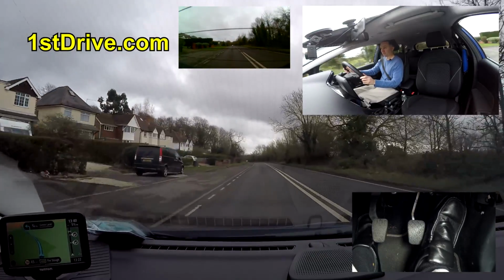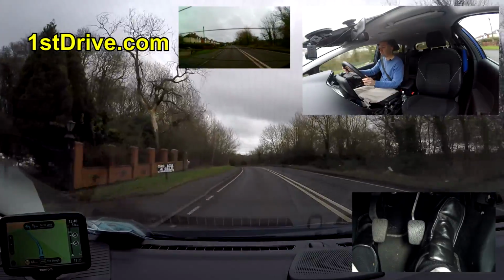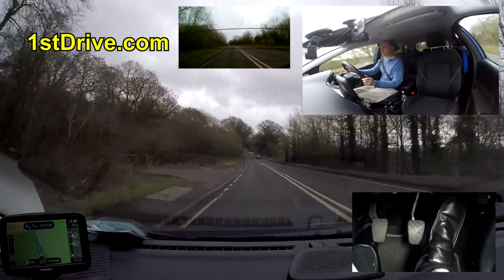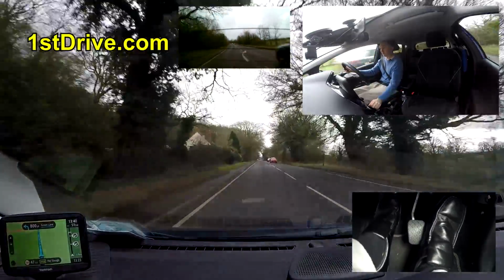Anyway, excuse me, I did say I wasn't feeling my best, so bear with me. So I'm going down the road. It's probably going to go to another roundabout, I'm guessing. Still 50, staying in 4th gear for now. I could do 5th, it's quite flat, quite straight.